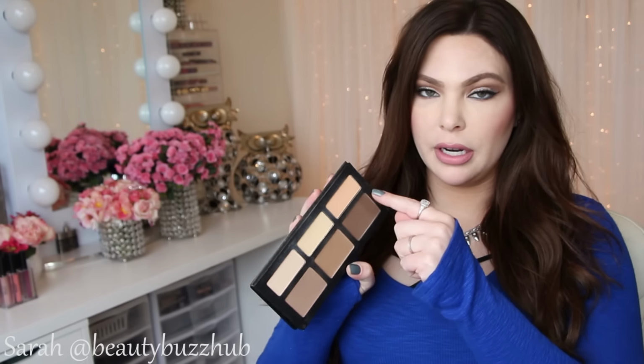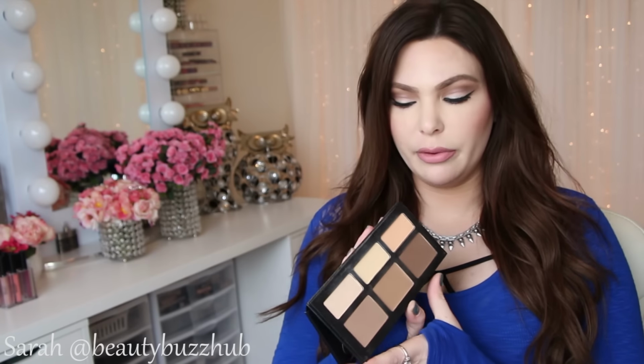This is the Shade and Light face palette. So it is like a contour and highlight palette, and I love it. I use these 3 shades, a little bit of the darker peachy color, but a mixture of all 3 to set under my eyes, and then obviously the darker ones to contour with. It's such a beautiful palette, very easy to work with, very blendable, so I definitely recommend that one.